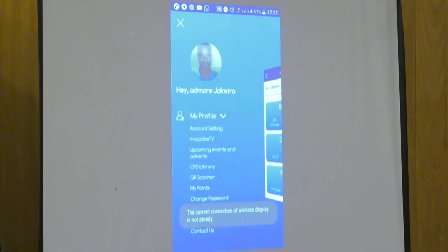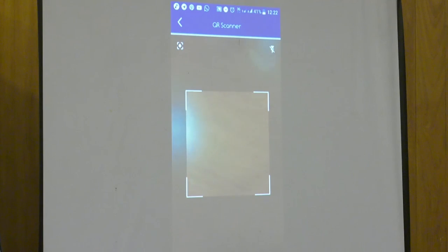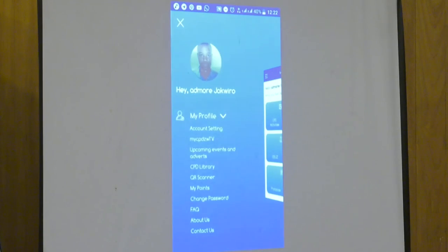And then the QR scanner, like I said, once you have your QR code, you can actually scan this and then you earn your meeting attendances. I think it's available on the Play Store, App Store, but it's just specific for Zimbabwe. So if you want to take a look at it, you can take a look and see the features. But soon I think we'll also have Uganda on there.